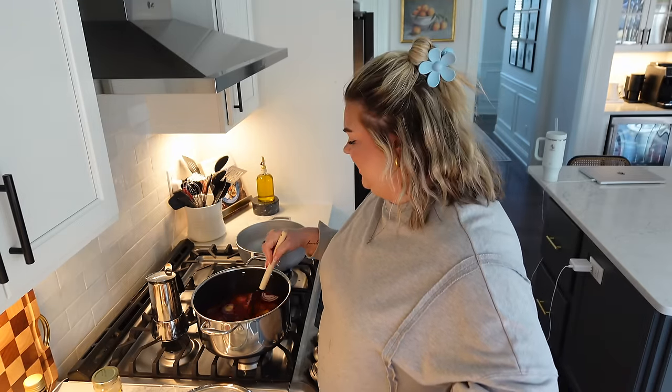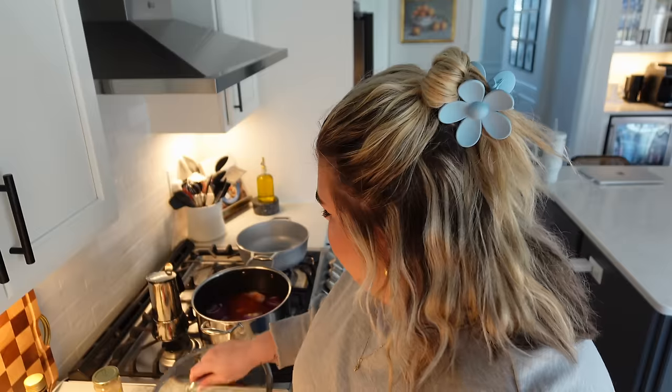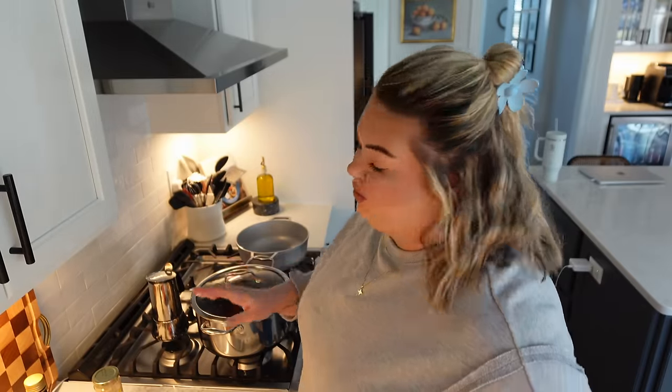I'm trying to learn how to make a smaller portion of these. I did half of my normal recipe because I always end up making way too much. I swear I cook for a family of six, maybe four or five on a good day. There's two of us, so we always have leftovers for days.